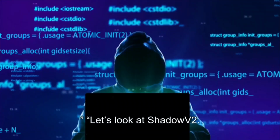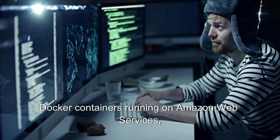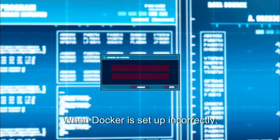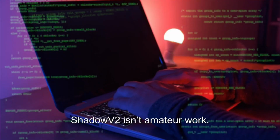Let's look at ShadowV2. Researchers recently discovered it targeting cloud servers, specifically Docker containers running on Amazon Web Services, or AWS. Here's the problem. When Docker is set up incorrectly, the attackers can slip in, deploy their malware, and turn your server into part of their botnet.